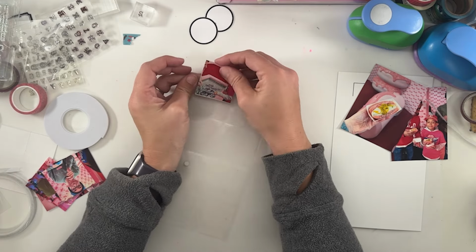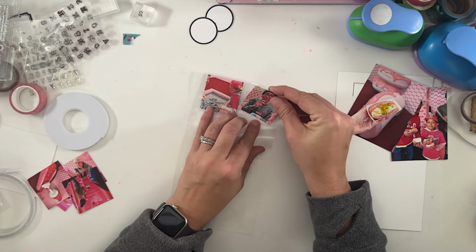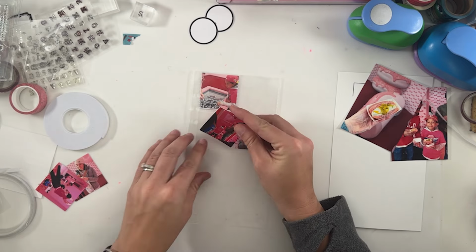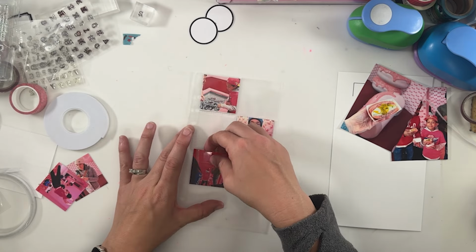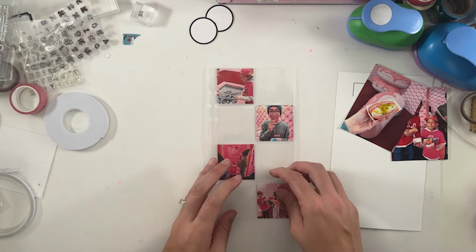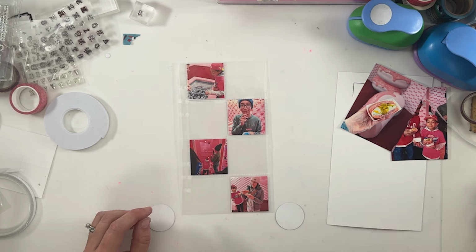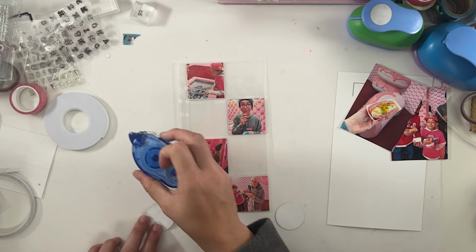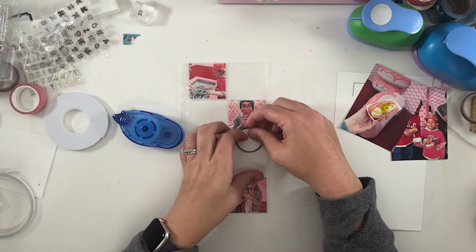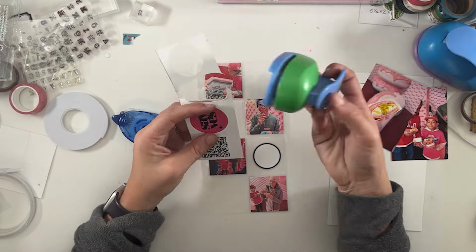Anyways. Okay. So you just saw me cut down a 2x2, transparent, or you know what I mean, page protector. There we go. And I'm putting these small pictures. Like I said, we had 100 million pictures from this event. So I was like, okay, 2x2 is the perfect way to kind of combat this. So I used those labels that I said that I printed out and put those back to back.